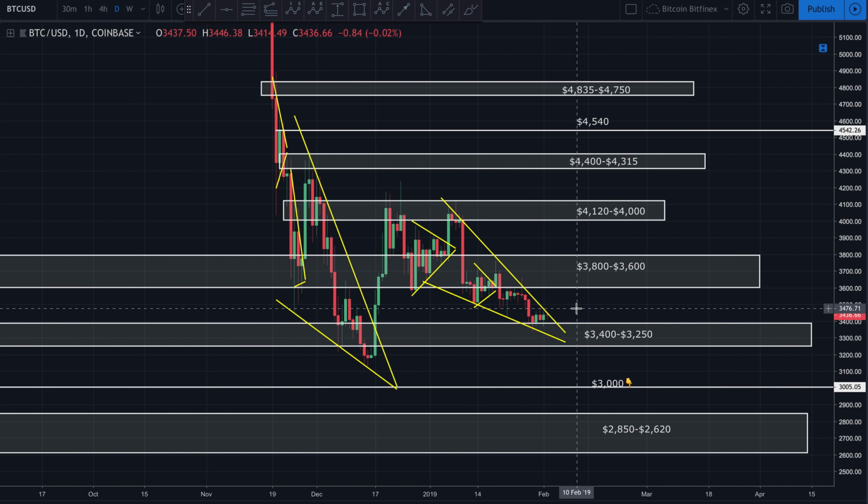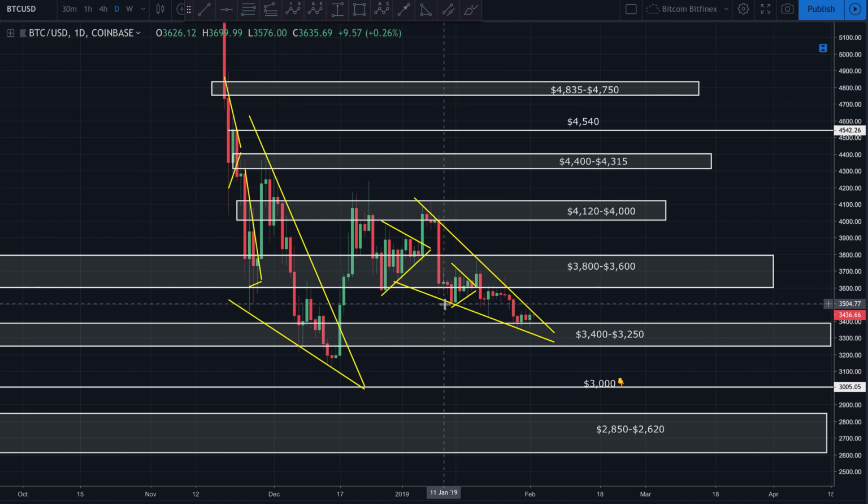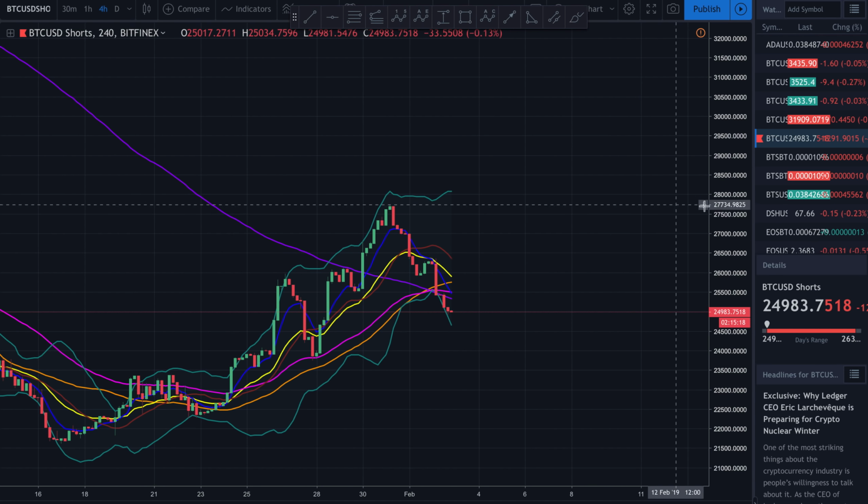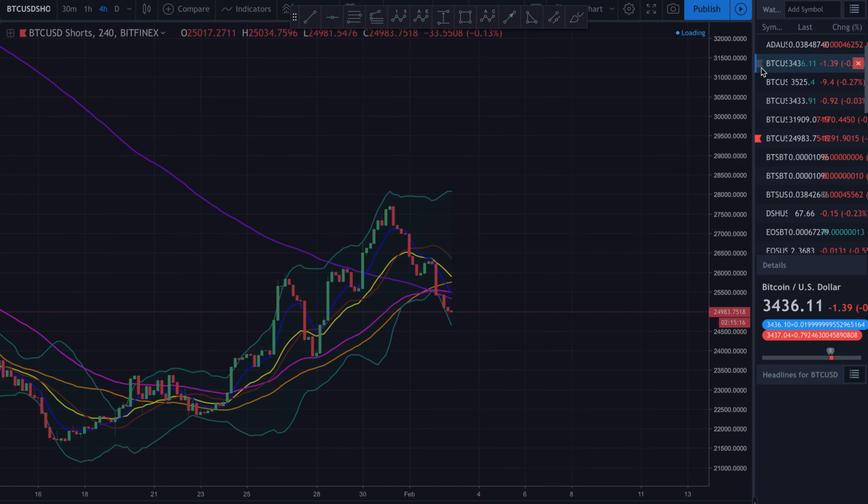So yes, there is such a thing as a resistance on an RSI. It's just another tool to have in your arsenal when you're looking at entering any kind of a trade setup. All right, let me go ahead and finish this off by looking at our moving averages and exponential moving averages.